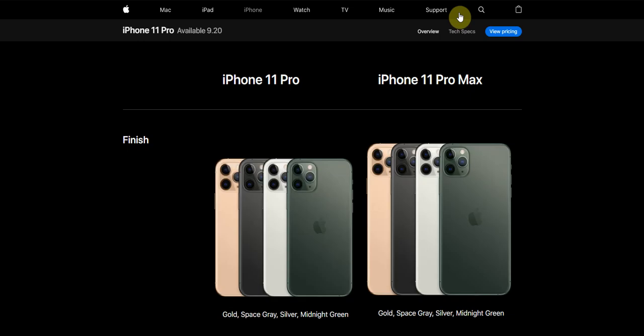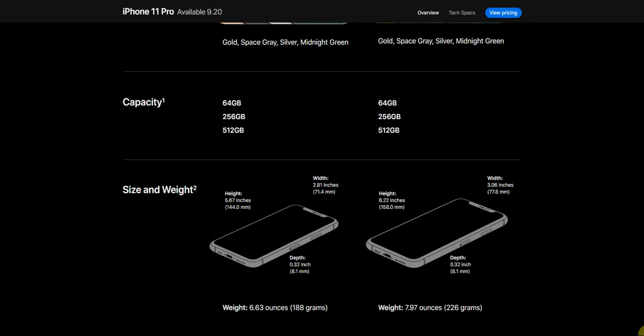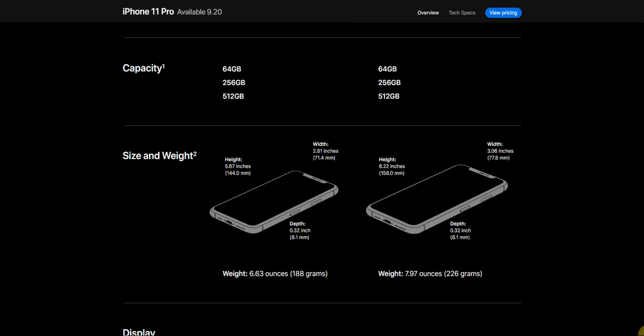So the iPhone 11 Pro and iPhone 11 Pro Max come in 4 colors: gold, space gray, silver, midnight green. Alright, 64, 256, 512 gigabytes of storage. The iPhone 11 Pro is 5.67 inches height, 2.8 inches width, and 0.32 inches depth, and 6.63 ounces. The iPhone 11 Pro Max is 6.22 inches height, 3.6 inches width, and 0.32 inches depth, and 7.97 ounces.